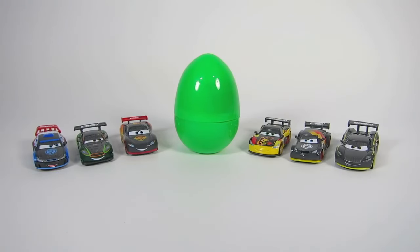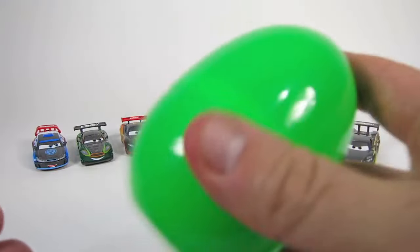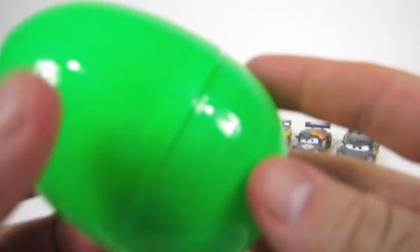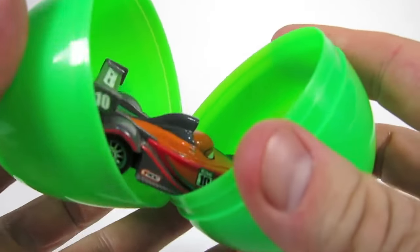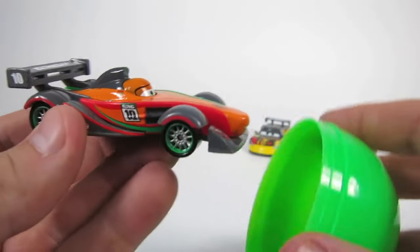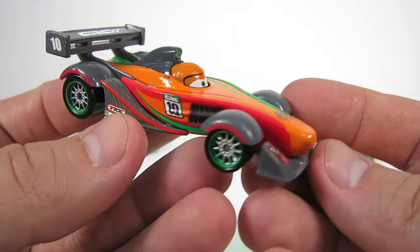And now let's see what's inside this green surprise egg. This is gonna be great. Who do you think it is? It is, all right. It's Rip Clutchgonski. Check out that carbon racer body. That's really cool, isn't it?